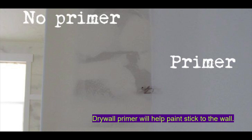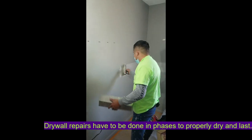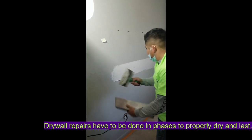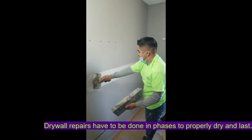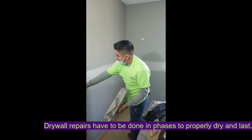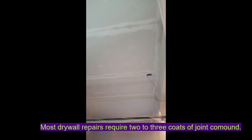One thing I really need to convey to our potential customers is that a project which is primarily a drywall repair project, meaning the reason we are there is primarily due to drywall repairs, is very inefficient from a production side of things. We have to make the trip out to do the drywall repairs and can only apply one coat of joint compound at a time. Then we have to roll back and sand the first coat of joint compound and apply a second coat. Then we have to wait for that second coat to dry before we roll back a third time to sand and apply a finish coat.